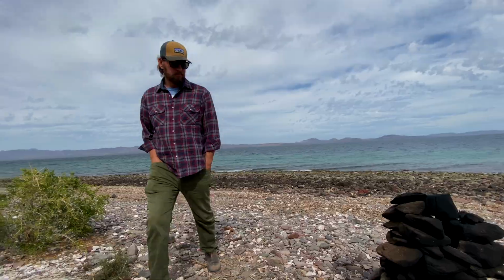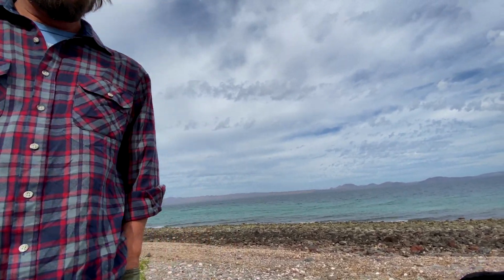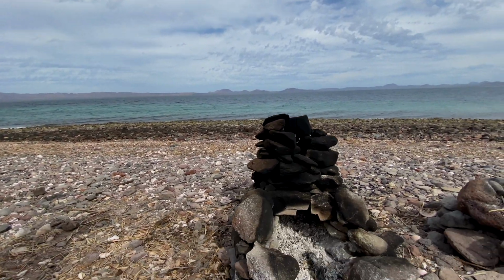We're just south of Mulegé by maybe 20 miles or so. And somebody made the most amazing fire stack, chimney stack, fire ring thing. That's a hell of a chimney. Somebody did some really good work here. So we might utilize that. And then hopefully in the morning, it'll clear up a little bit and this wind will die down, but who knows?